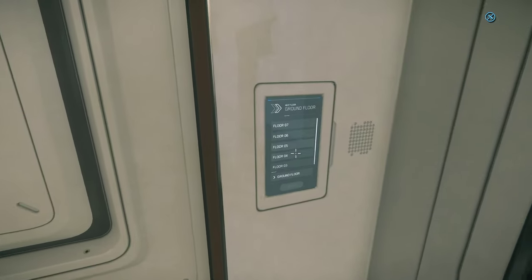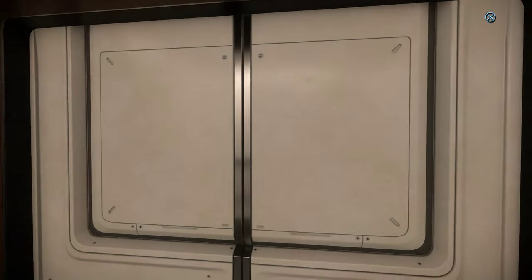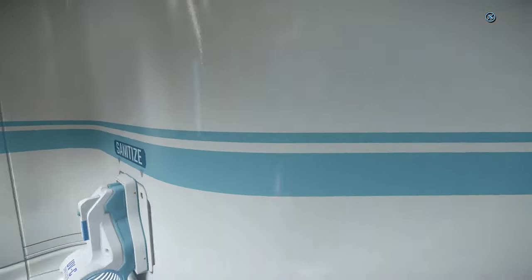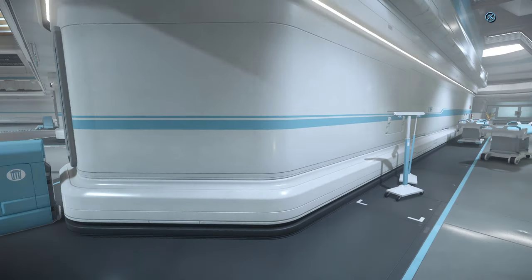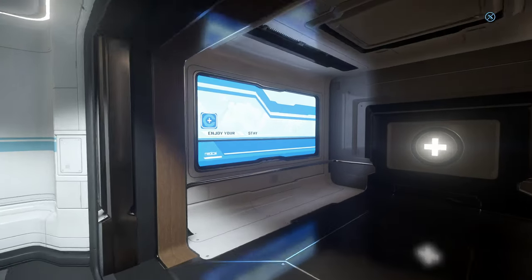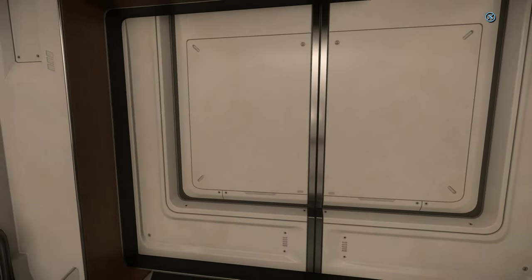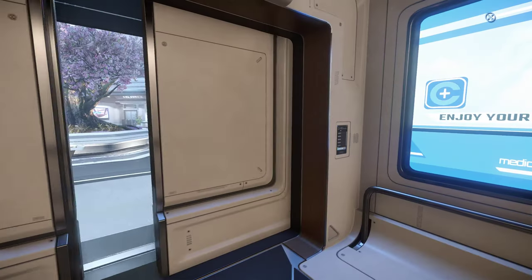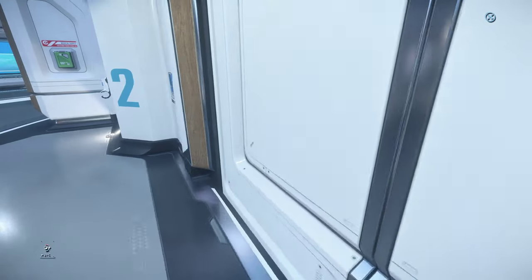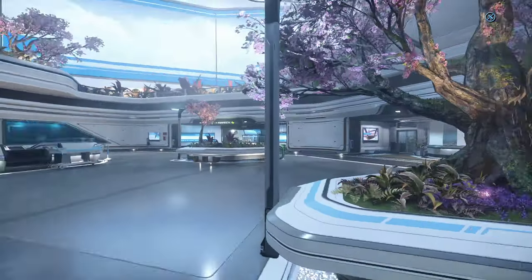Oh, dude, this elevator is so bugged. What happens if I go to first floor? I can get off. Is there a second elevator? No. That's it. This is it. Of course. This is Star Citizen. So... It's very possible that I will not... Okay, there we go. Yeah, I can't get off. Those pushed me through the barrier. Okay, that's good. We're good.